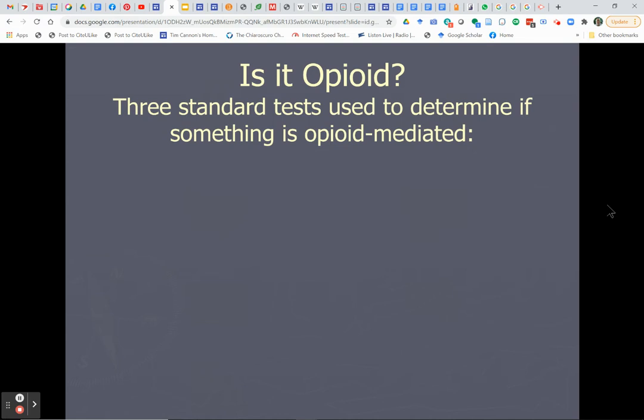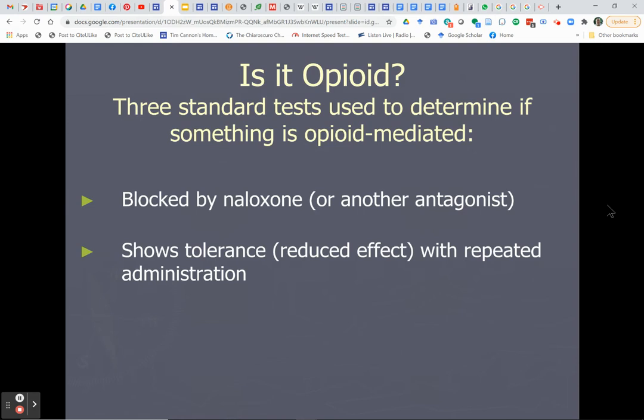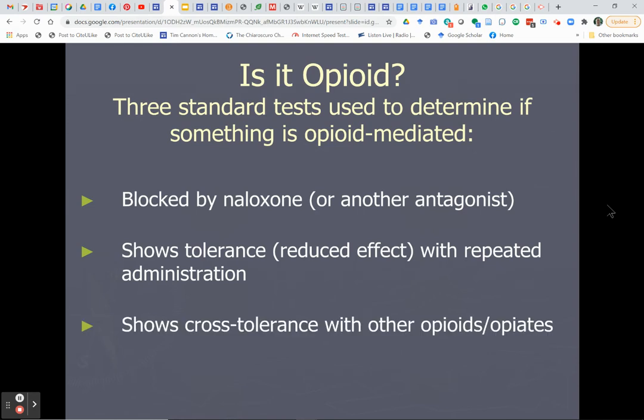Three standard tests. Could it be blocked by naloxone or other antagonists? Does it show tolerance, reduced effect with repeated administration? Does it show cross-tolerance with other opiates or opioids? Opioids are endogenous, opiates are drugs.